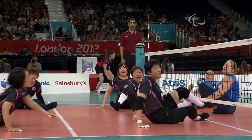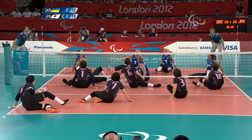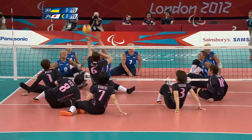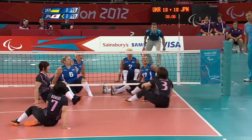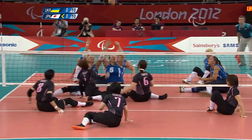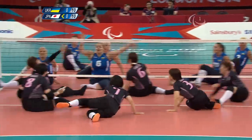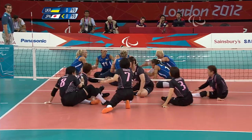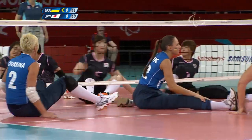An excellent recovery from the Ukrainians initially. But Ottenskaya, wide of the mark with the final spike. Has to go over now. Osada almost lifts that one over the net. And Ukraine there always seem to have the edge in that rally. The Japanese at full stretch.